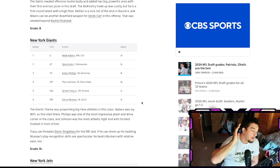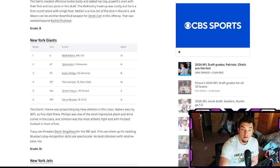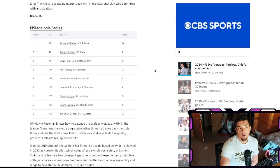Now, will Dabble be there next year? I have no idea, but this is what you needed to do. Who's your QB? Who's going to do this? Who's going to do that? Injuries, blah, blah, blah. Doesn't matter. You're setting up young. Nice. Fill the biggest needs. You did it. Very good. And here we are.